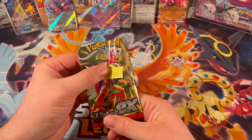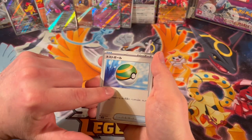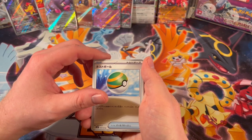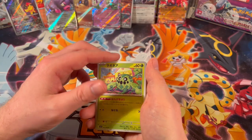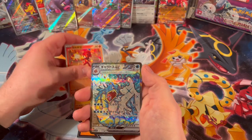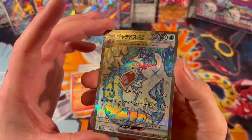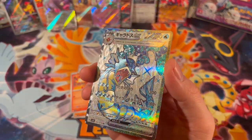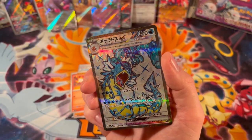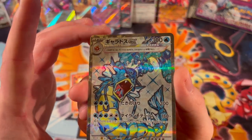Last pack, let's see what we got. Repeat Ball? Nah. Frigibax. Cacnea, Riolu. Oh, sweet. This is exactly what I was hoping to get for a secret rare. Man, the texture on this is crazy. Look at the centering too.